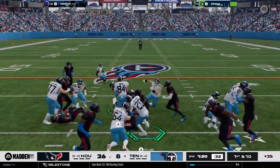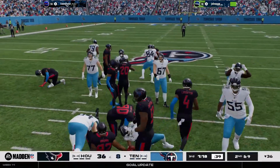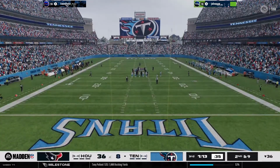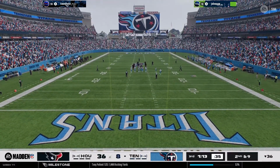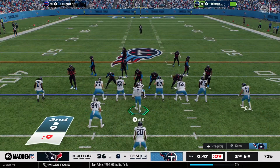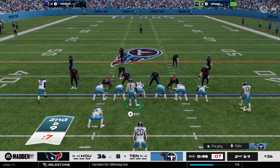First play of the drive. Here's Pollard. Dropped by the first guy he met. No gain on that first down run. That's the kind of yardage that's not going to kill this drive on the first play, but it does put you a little bit behind schedule. Now second down becomes critical because nobody wants a 3 and out.